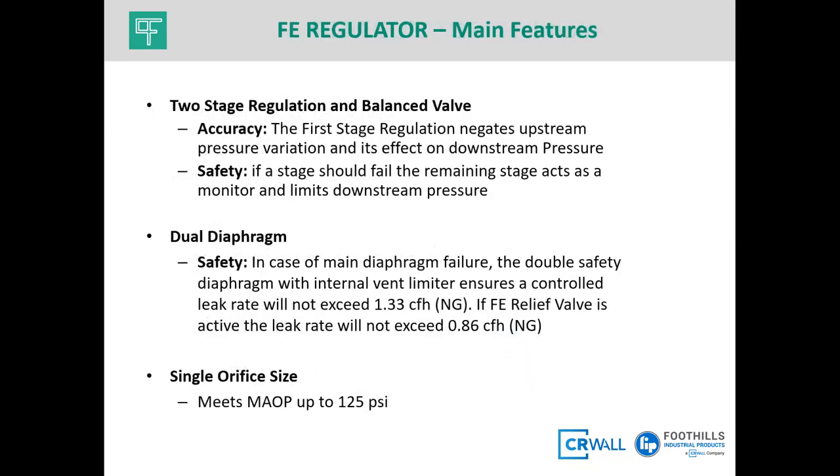The two-stage design and balance stream offers several major benefits in operation and safety. First, the dual-stage pressure cut gives you accuracy across the full range of inlet pressure by greatly eliminating any effect from system pressure changes, for example, from winter to summer, day of the week, or from day to night. Tight pressure control with minimum droop is achieved due to the fact that the second stage is at all times operating with constant differential pressure. For the FE25 model, as an example, it's approximately 3 pounds above outlet pressure.